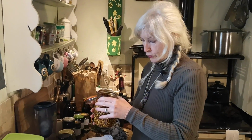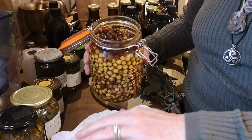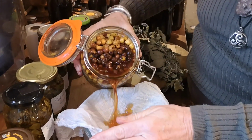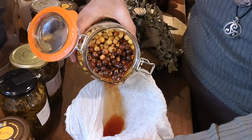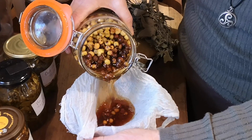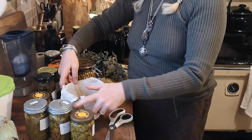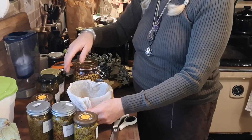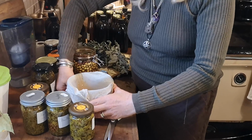So one of my favourite herbs is Hawthorn, and I have a lot of Hawthorn made. Lots of people suffering with stress and anxiety are getting heart palpitations, and Hawthorn is such a wonderful remedy for the heart. It really helps with physiological issues such as palpitations and high blood pressure, but it's also wonderful for grieving hearts.